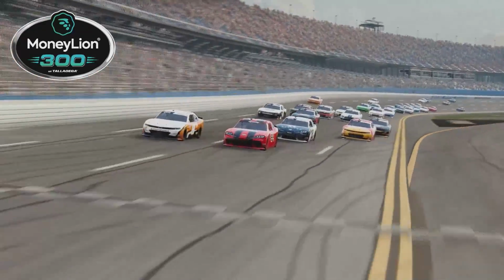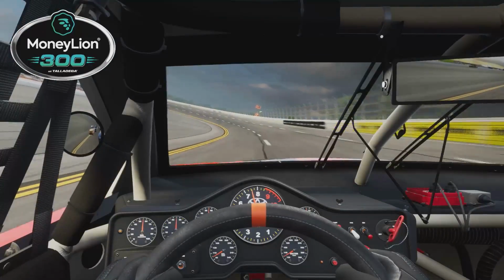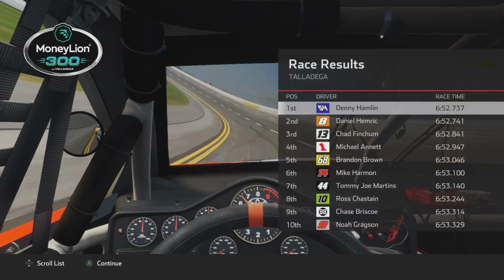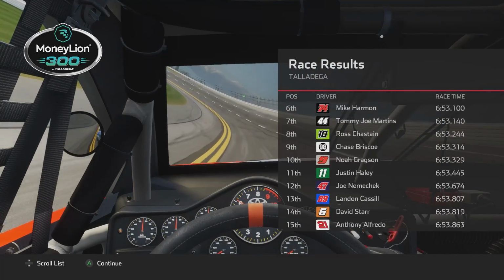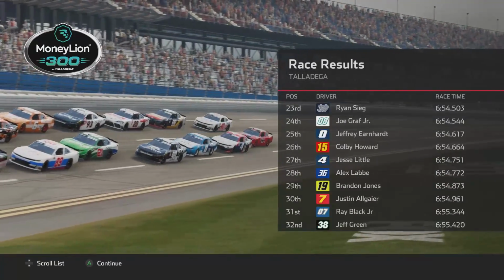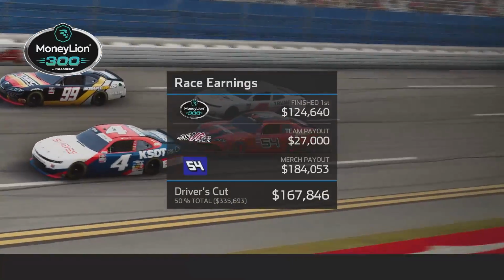Hamlin, Hemrick at the line. Hamlin barely gets him and picks up the victory here in Talladega. A very close finish. It was, I think, 4/1000ths of a second, it says right there on the race time. So an extremely close one, and to start this episode off, we get a wild finish here in Talladega with Denny Hamlin picking up the victory and Riley Herbst down there in the last position.